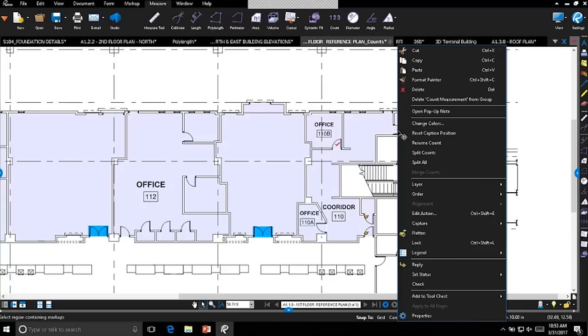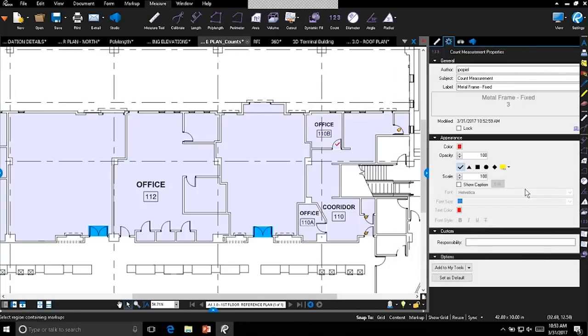In the past, if you right-clicked and went to the Properties panel, you'd notice there was a standard set of icons. There were 5 icons to choose from. You might have been using triangles, circles, diamonds, whatever it is that you'd like to use. Now with Revu 2017, you can create a custom count symbol. So let's go ahead and show you how you can create your own custom count symbol.